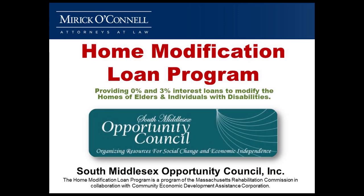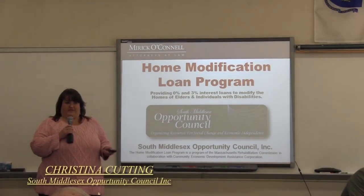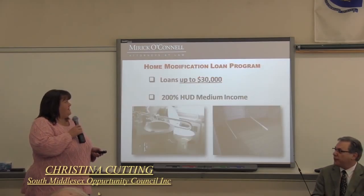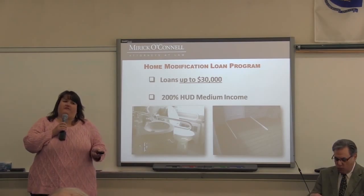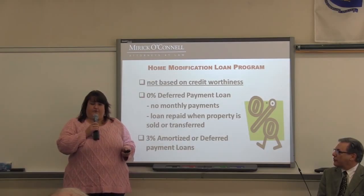So I work for the Home Modification Loan Program, and I work here in Framingham, but this program is actually statewide. So I cover the Metro West area, but this program is available across Massachusetts. So basically, we have loans that offer up to $30,000 to make modifications to your home. And we have extremely generous income guidelines for the program.